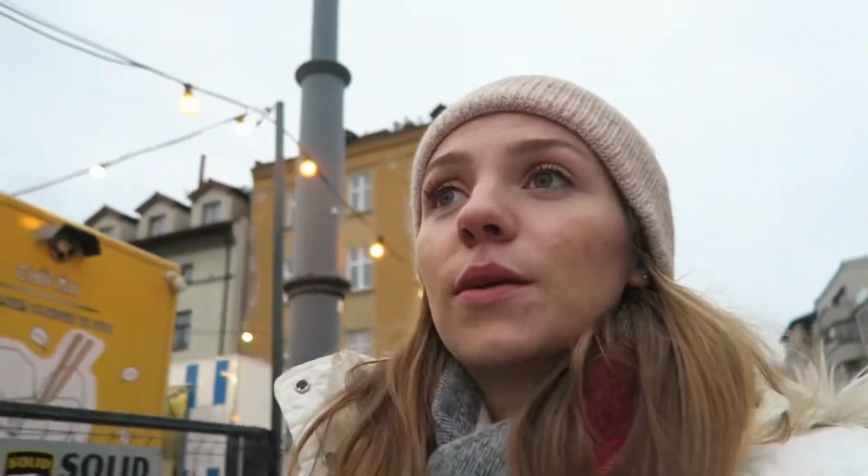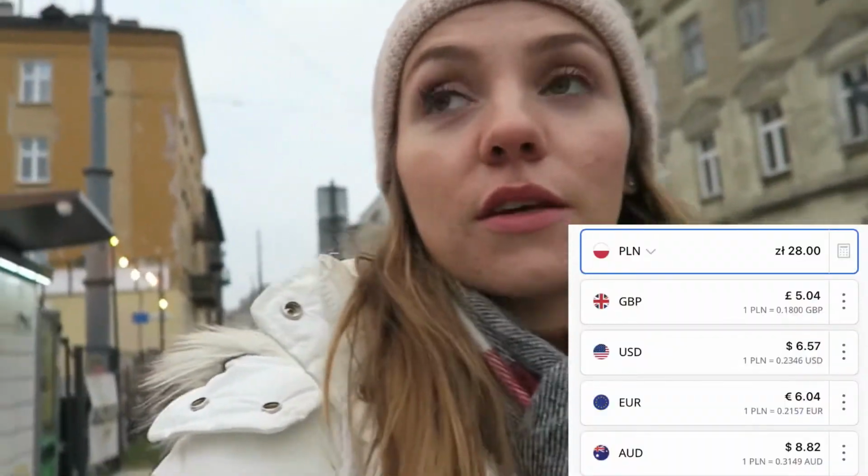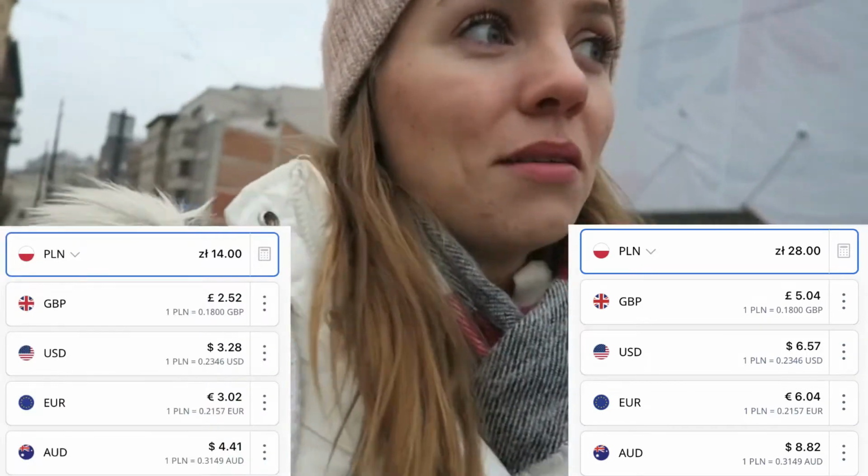Okay, so we just went in the old synagogue. We spent about half an hour in there and it cost 28 zloty to get in for both of us, so 14 each, which is about £2.50. It was good. It was nice to read about all the religion and everything, so if you have a bit of extra time in Krakow, then do it, but if you're low on time, then I would say skip it.